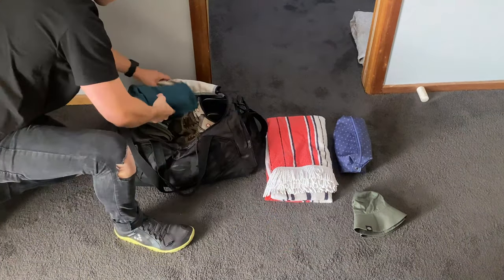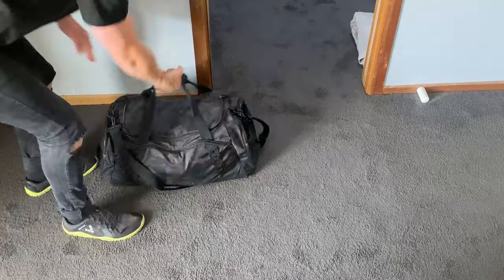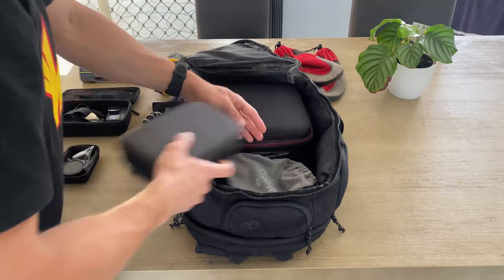We're packing all the adventure essentials. First up, clothes, but even more important, food. We'll get the ice on the way. Drone, 3 batteries. I use a Mavic Pro. Phone, gimbal, and tripod setup.